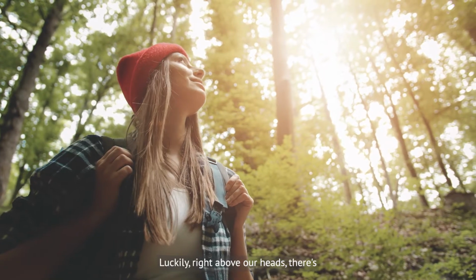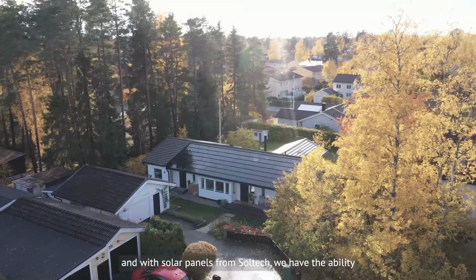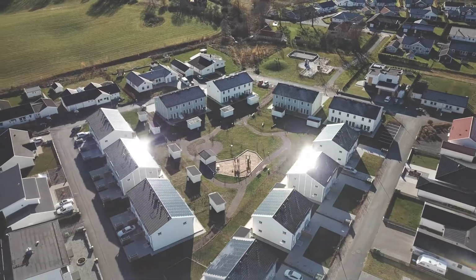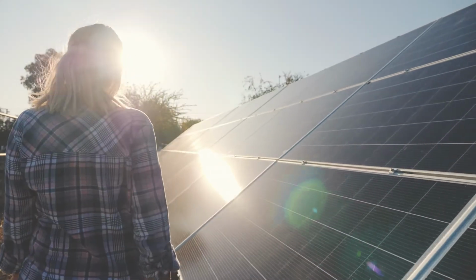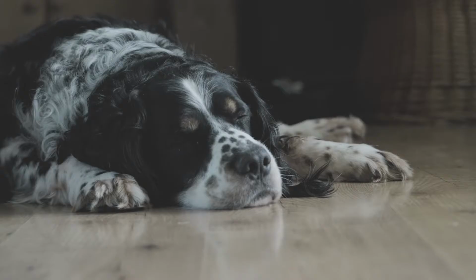Luckily, right above our heads, there's this infinite energy source smiling down at us, and with solar panels from Soltech, we have the ability to harness that power. There are some hiccups though, like the sun doesn't shine at night. Even my dog knows that.